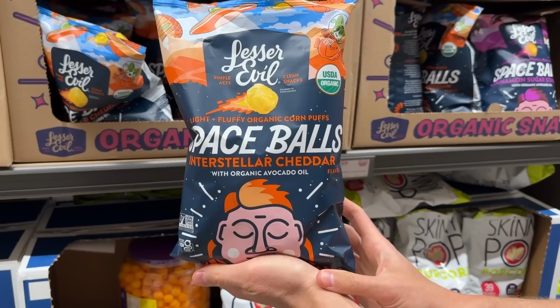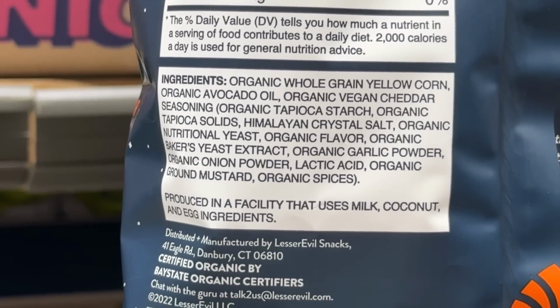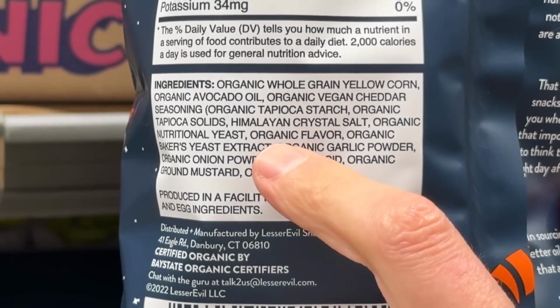They're called Spaceballs. Reminds me of the movie back in the day. Listen to these ingredients and what's the one ingredient that I don't like. Organic corn, cooked in avocado oil with Himalayan salt, nutritional yeast, garlic powder, onion powder, organic flavoring.